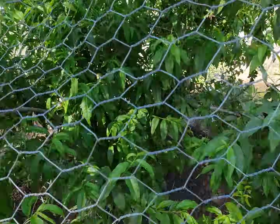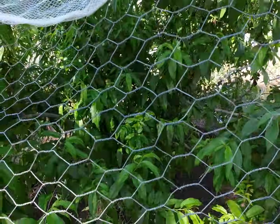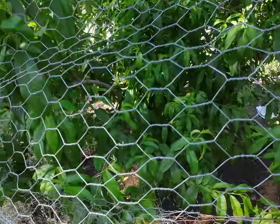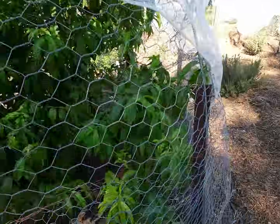I've been keeping the water up. It hasn't been that hot, so it shouldn't have dried out too much. The trees don't look like they're stressed, although these ones had a bit of leaf curl. Yeah, any hints or tips, let me know.